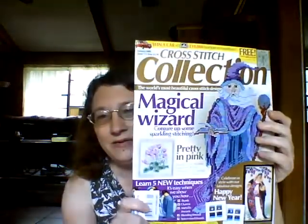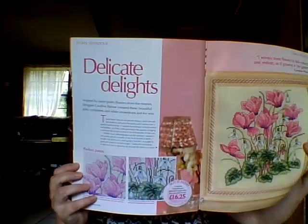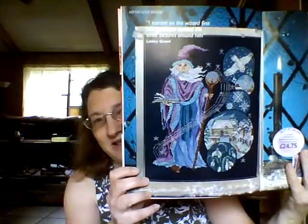And then I got three magazines off of eBay. I got this one, Cross Stitch Collection, January 2005. I got this for this wizard and also for the flowers. This is the pretty pink. I like that. Let me show you the bigger picture of it. So there's the flowers. They're so beautiful. And the wizard is pretty awesome too. I just look at that. I just love that.